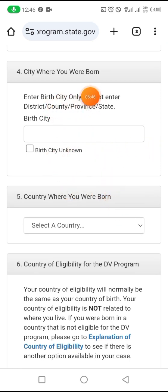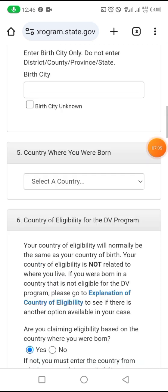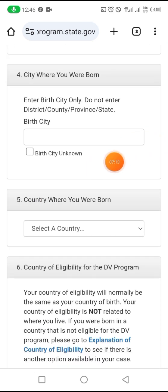Right from there, you select the city where you were born. Enter birth city only. Do not enter the country, province, or state. So you just gotta enter the city where you were born, your birth city. Yes, select it here. And then you come down here and select the country where you were born.